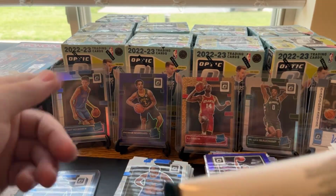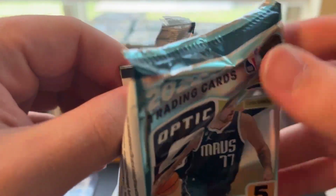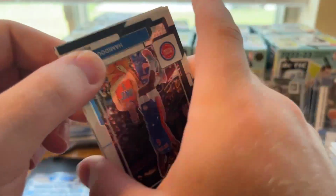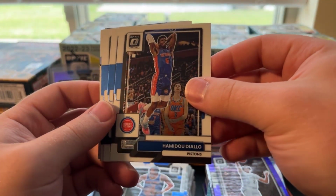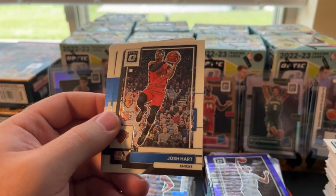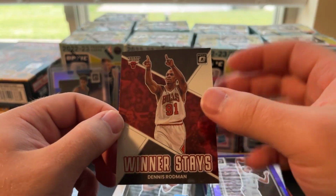Honestly, I'm thinking like $60. Obviously I know that's probably not worth $60. Maybe it might be, but I'm opening up like $60 worth of blasters before I hit one rookie parallel. So at that point, I'm putting the value at $60 myself. I don't care what anyone else has to say. Hamidou, I don't know how to say his name. Josh Hart, Luka, Jake LaRavia, Dennis Rodman.